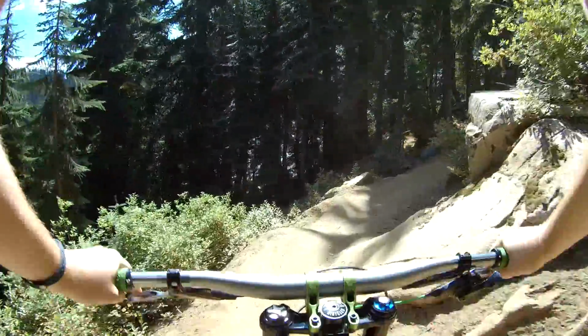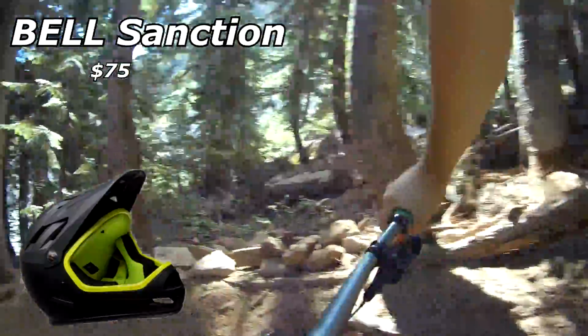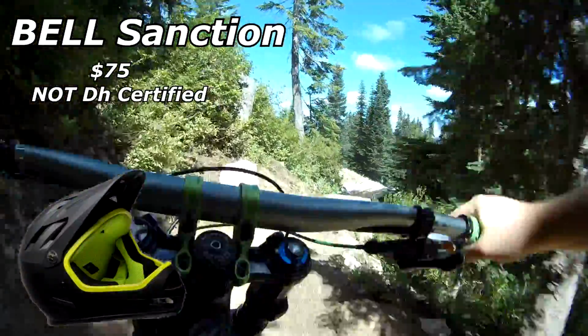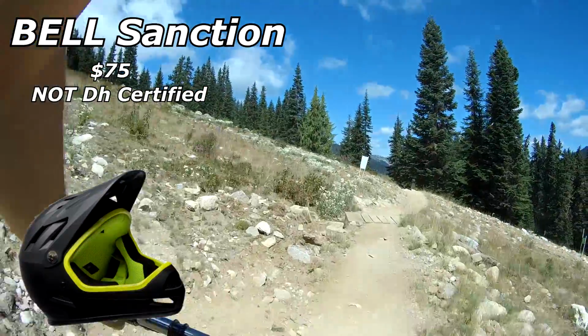It is the Bell Sanction. They come in at $75 MSRP. This one is not a downhill certified helmet from ASTM. However, I have used one of these in the past. It held up just fine. I actually currently gave it to my friend, and it really helped him when he had a nasty crash.